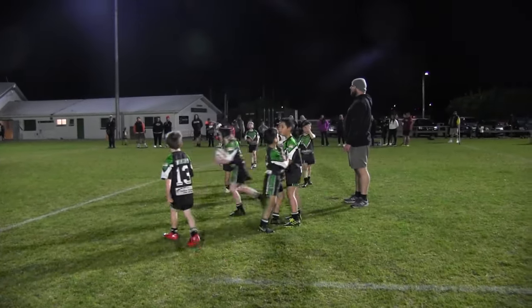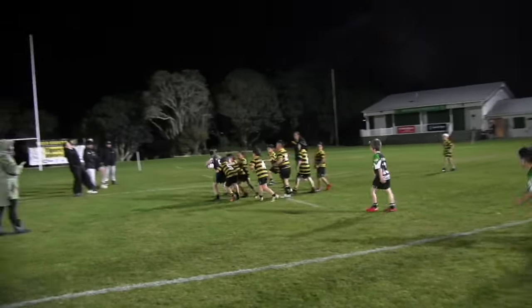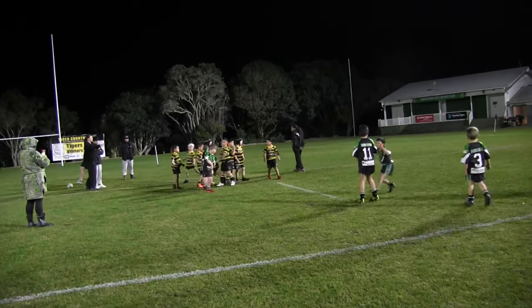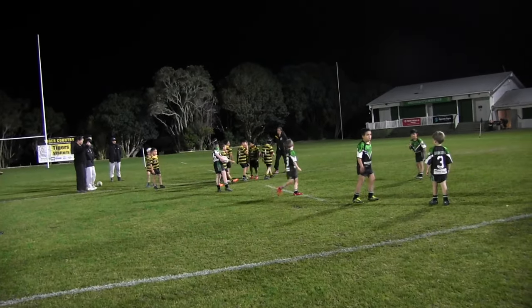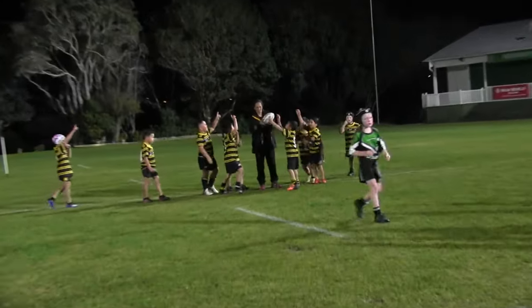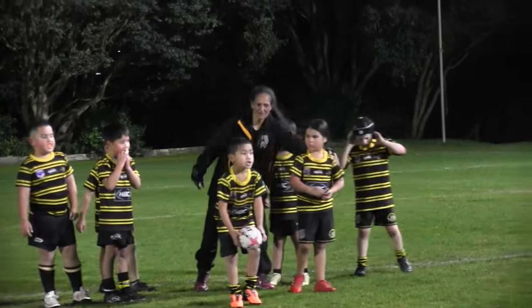Jackson, last one. They're in an argument. Who's going to do it? And they're in the same team. And number six shoots down this left hand side. Where's he going to go? It'll be a handover. A lot of fun here at Birkenhead War Memorial Park on Friday night.